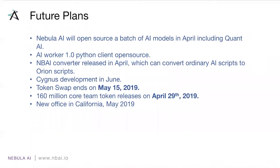Another thing that people need to be aware of is that the token swap will end on May 29th. So if people ask what's happening after that, as we discussed before, you still have your tokens. You don't need to worry about losing them, but you may need to pay a little bit of fee. And how much is that? That's something we haven't decided yet, but I can guarantee that it will be less than a 5% transaction fee.